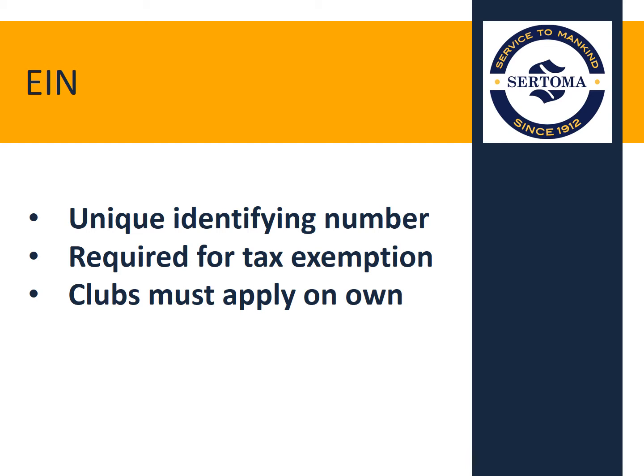Clubs must apply for their EIN themselves, as Sertoma cannot obtain one for a club. This may be done by mail, phone, fax, or the web. You can find additional guidance on this topic on pages 3 through 5 of the Treasurer's Manual, which is available for download at members.sertoma.org.